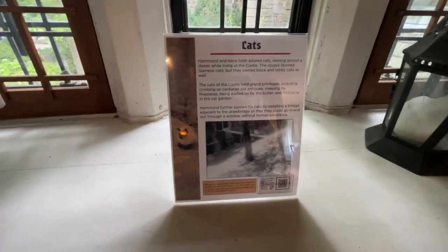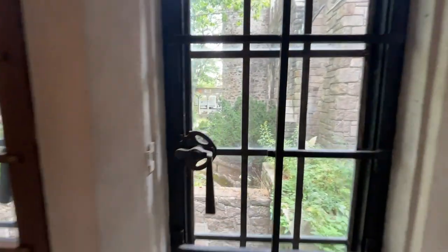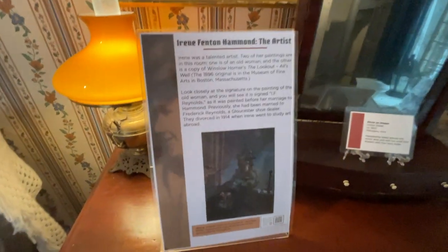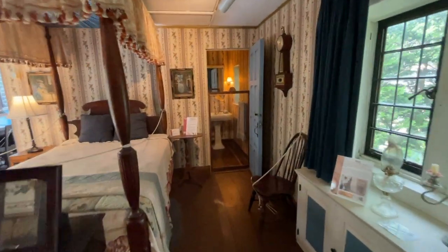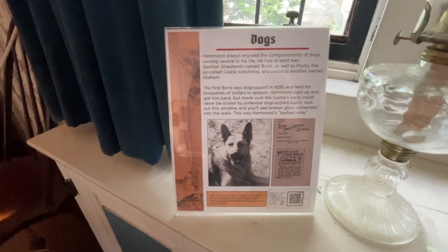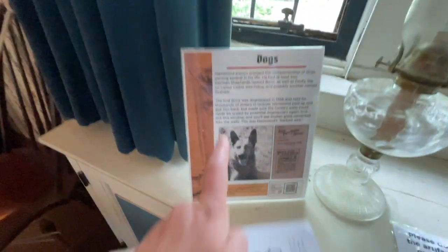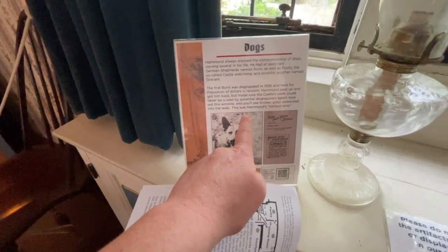Hammond and Irene both adored cats, owning almost a dozen while living at the castle. Here we go. Irene was a talented artist. He also owned several dogs. Poofy, Boris. Wait, the first Boris was dognapped in 1936 and held for $1,000 in ransom. Oh my God.